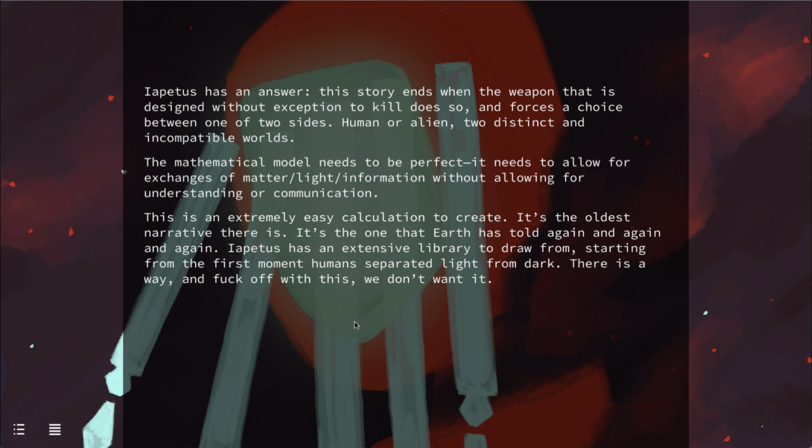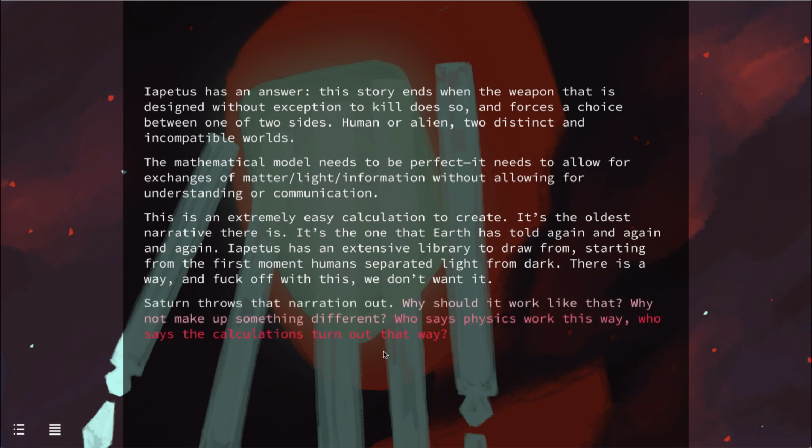There is a way. And fuck off with this. We don't want it. Hell yeah! Saturn throws that narration out. Who says it would work like that? Why should it work like that? Why not make up something different? Who says physics works this way? Who says the calculations turn out that way? Saturn!